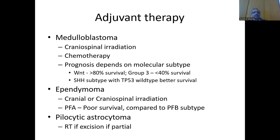And pilocytic astrocytomas, usually totally excised, do not require any adjuvant therapy. However, they require long-term follow-up. And RT can be given if excision is partial.